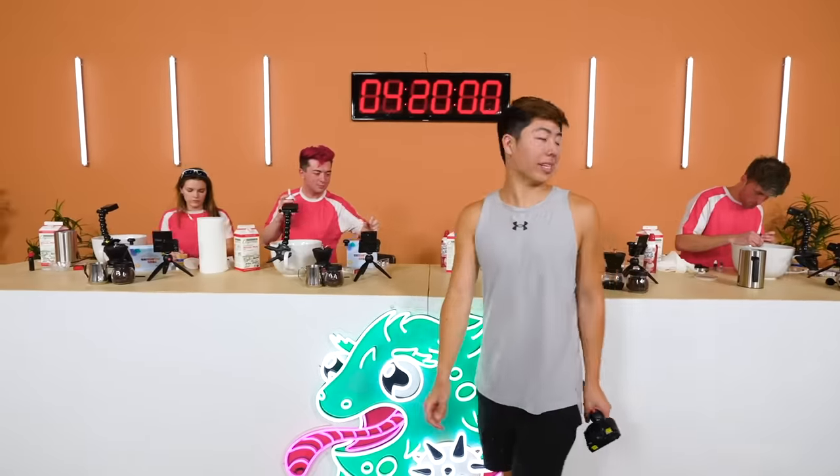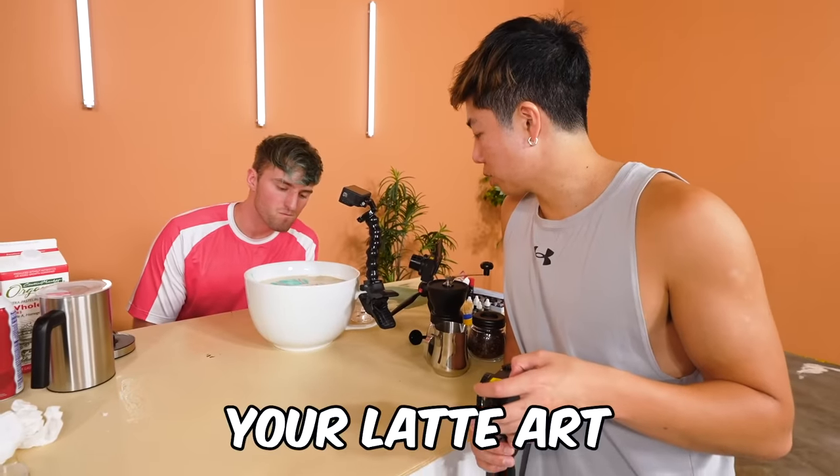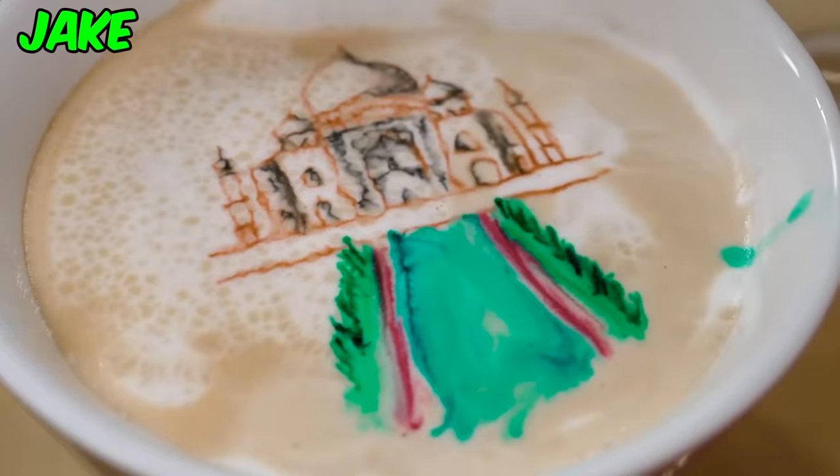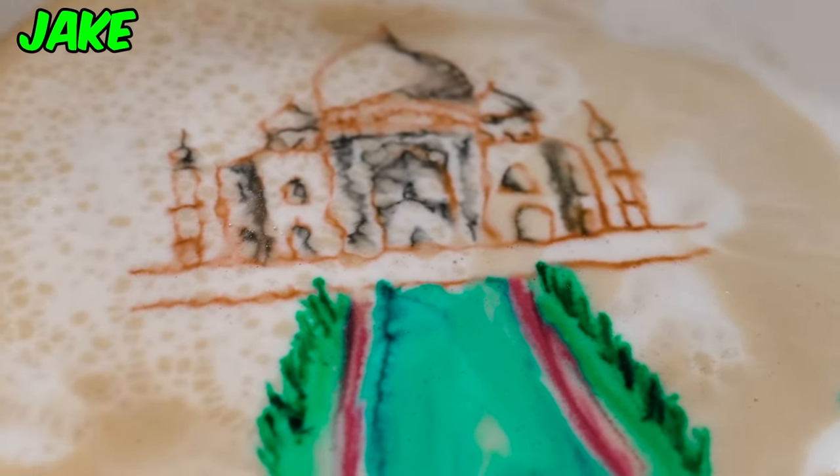5, 4, 3, 2, 1. All right, stop what you're doing. All right, Jake, do you want to tell me a little bit about your latte art? I did the Taj Mahal. So I did the main building and then I added obviously shadowing on it. Yeah, it really does look like the Taj Mahal.